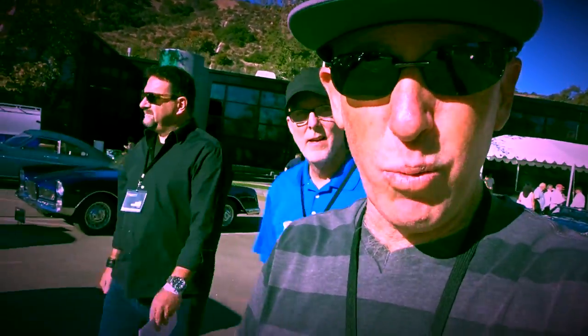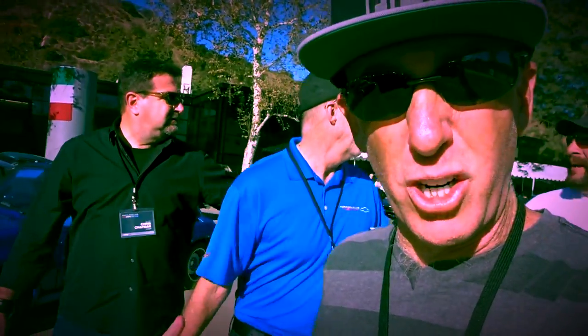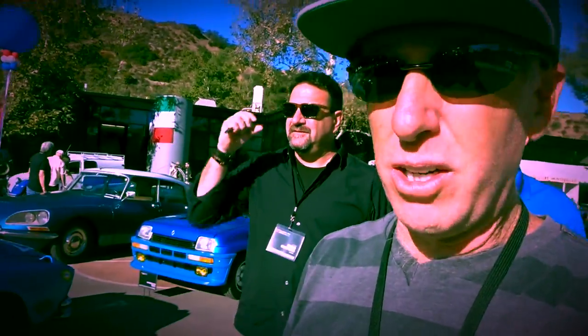All right, we got to pick them. Some amazing cars. Red, white, and blue is the theme for this group. Blue for French cars, kind of like Tom's shirt. Red for Italian cars, and white for American cars. We're still looking.